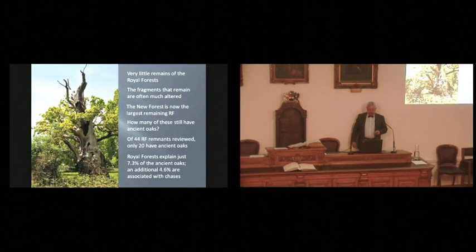So what has happened? Well, the first thing I discover when I research this is that little remains of those royal forests. And the fragments that do remain have much altered in many cases. What I'm specifically referring to here is plantation forestry. You know, forest came to mean trees, and we needed trees, and the Forestry Commission started planting conifers. The New Forest is now the largest of the remaining royal forests.